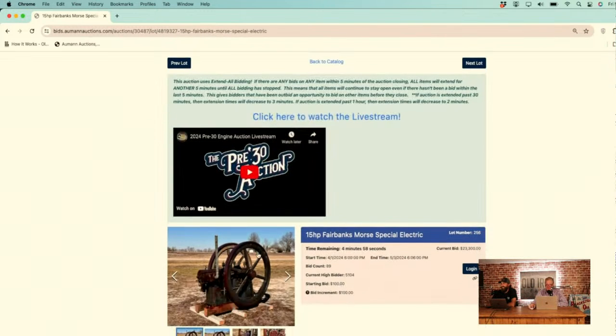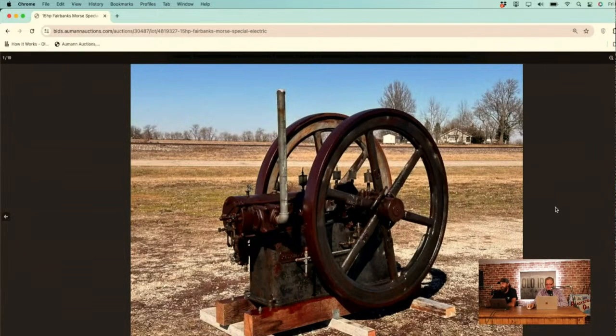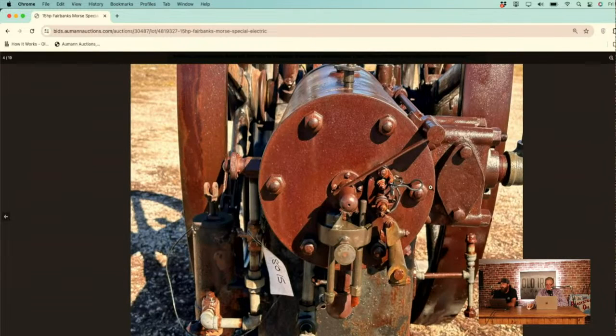All right. So yeah, the Special Electric. That's a nice original engine, and you'll see on the top there, it's got the match start, and then also on the side, it does have the air start option as well, right here. Yeah, really nice. A nice engine, you'd like to find it that way. Still got a little bit of original paint probably here and there, and it being a Special Electric is obviously a huge plus.